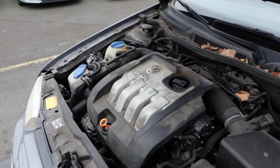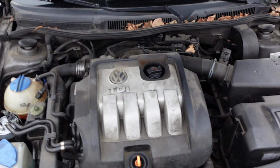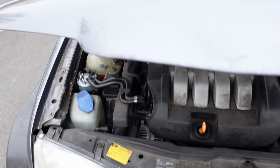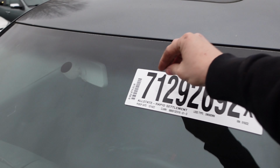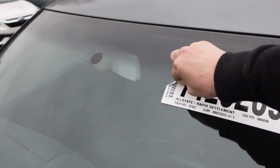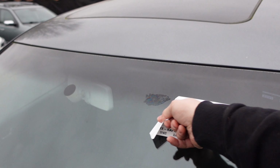But listen. Beautiful, beautiful diesel sound. I am very much excited for this one. And look at that, Allstate was the seller. With Copart, obviously you never really know unless it's like Geico or something. And this one I did not know, but I've been buying salvage cars for a little while, so you learn how to kind of differentiate between insurance sellers and private party sellers. And once again, I was correct.